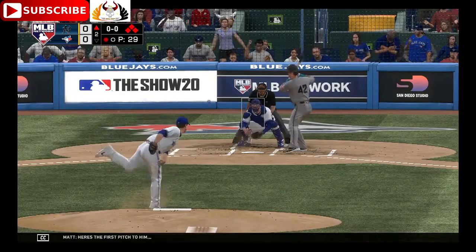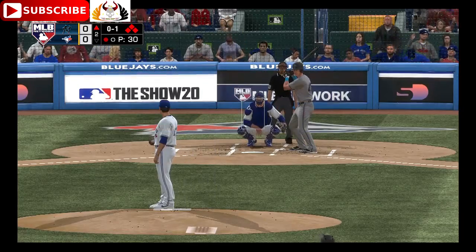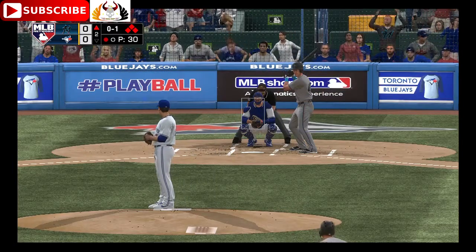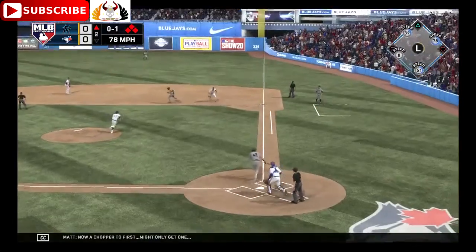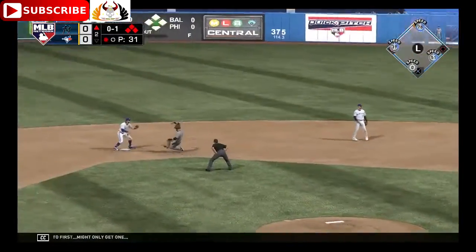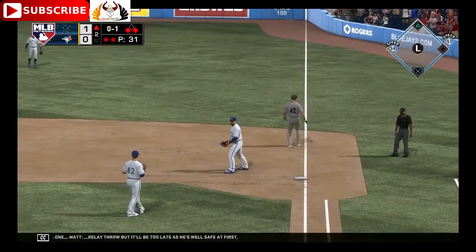Here's the first pitch to him. Now a chopper to first, might only get 1. There's 1. Relay throw, but it'll be too late as he's well safe at first.